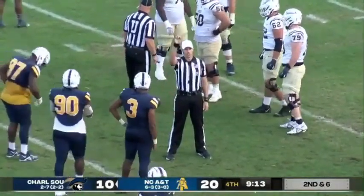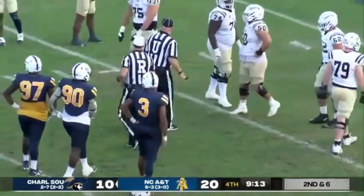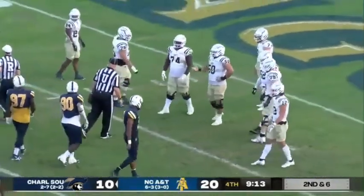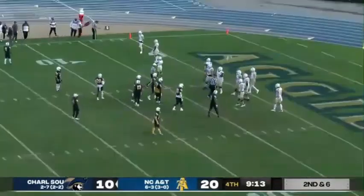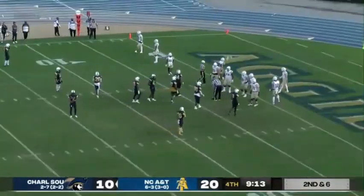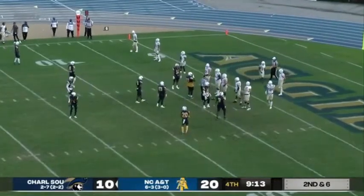It was a dead ball personal foul. He pushed him back down as he was getting up. So that will back the Buccaneers up. Stop this after the play, guys.